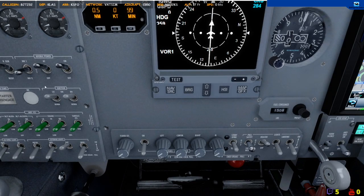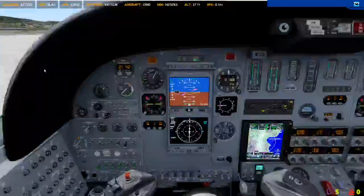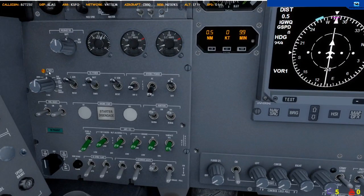Landing lights can come off. Anti-skid can come off. AC power can come off. We're just going to shut down the bird completely here. We're going to go ahead and turn off the gens now. We don't need them on anymore.